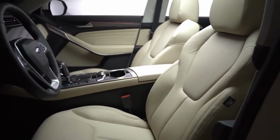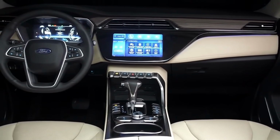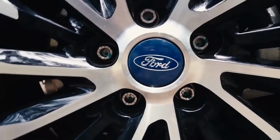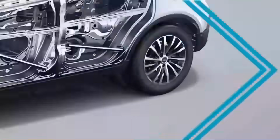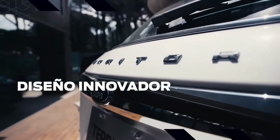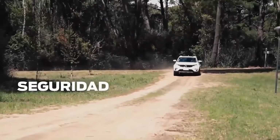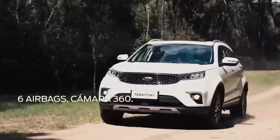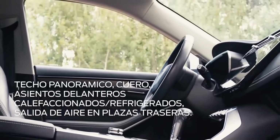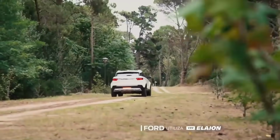The SUV draws power from a 1.5-litre turbo petrol engine which develops a peak power of 143 PS from 4,200 to 5,200 RPM and a maximum torque of 225 Nm from 1,500 to 4,000 RPM. The SUV is available with two transmission options, a 6-speed manual and a CVT. In the Chinese market, it is also available with a 48-volt mild hybrid system, but we are not sure if that would be available on the Indian spec version. Also, Ford Territory is only offered in a 2-row, 5-seat configuration.